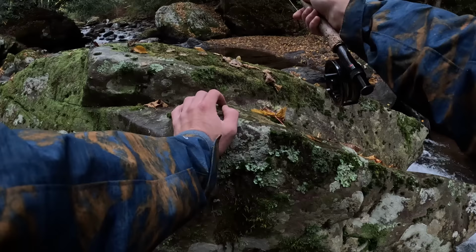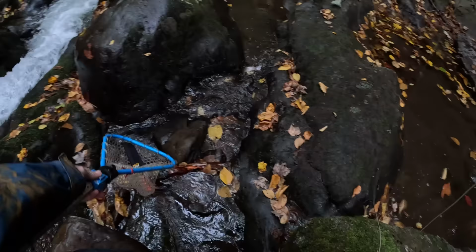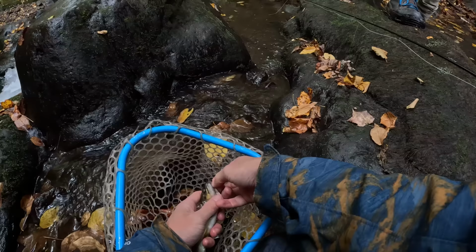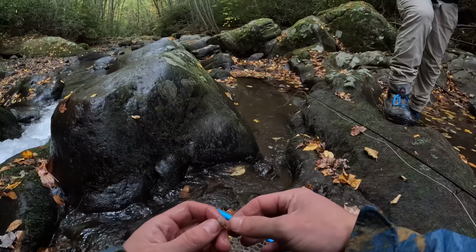Got him. Brown trout. Oh, yeah. Little fella. Also, apparently I have a knife with me. That's what I use for camping, I guess. Young brown? Yeah. Nice. I saw, he rose, and I was like, is that a fish? And I cast it, and he ate. That's pretty cool. Now he's got himself all wrapped up in this thinking nymph. Why did you do that, dude?